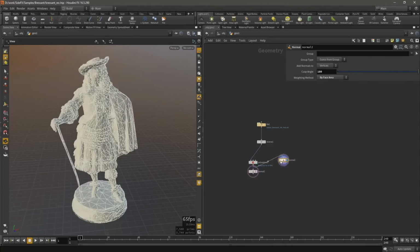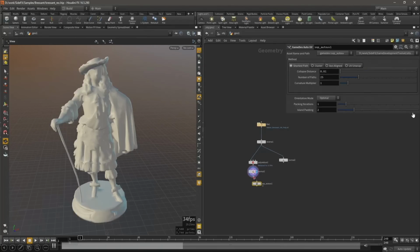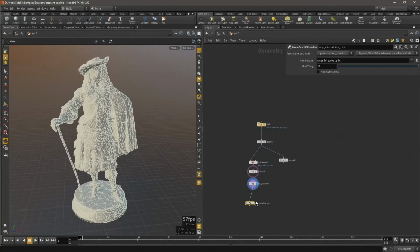The next thing I'm going to drop in is that same normal node that I showed in the very beginning. I'm going to drop a couple of them, one for the low res and one for the high res. Now we're going to drop in the Auto UV node, which is new with the game tools that I'm going to get into. What this does is basically give you 4 different modes of automatic UVs, and we find them pretty robust.